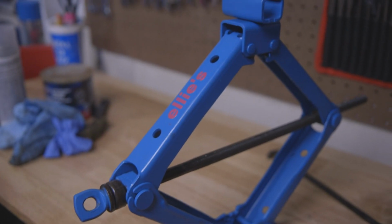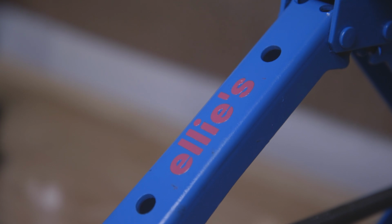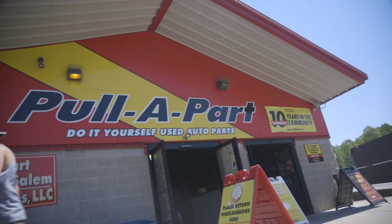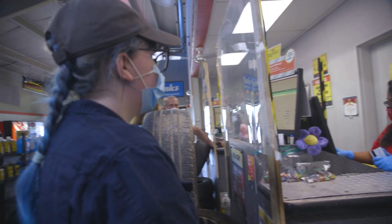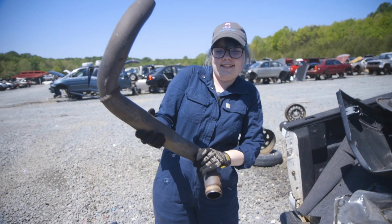That's awesome. It's really great to have a working and safe jack, which I haven't had before. And it was also really fun to go to Pull Apart. The staff was amazing. It was really easy to find what we were looking for, and I had a blast looking at all the cars in the lot. So what I'm taking out of the garage is that with a little effort, even something mundane or ordinary can become beautiful and special.